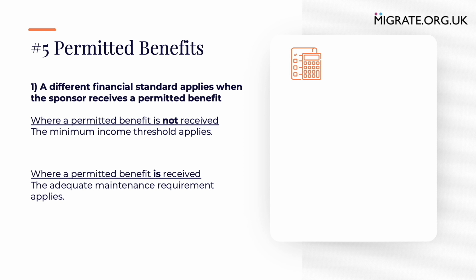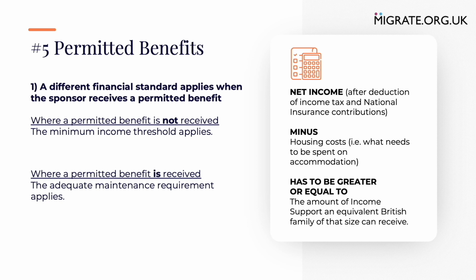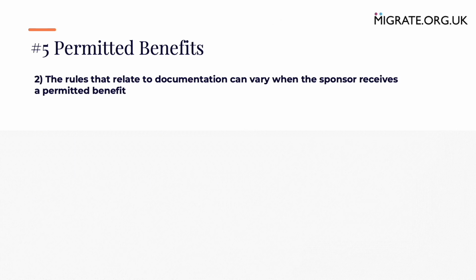The adequate maintenance requirement requires much less income to satisfy the financial requirement. In short, the net income, which is the income after the deduction of income tax and national insurance contributions, minus the housing costs, i.e. what needs to be spent on accommodation, has to be greater or equal to the amount of income support an equivalent British family of that size can receive. And if you'd like more information about the adequate maintenance test calculation, feel free to read our adequate maintenance test article on our website.